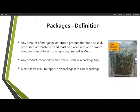So, package definition. Any amount of marijuana infused product that can be sold, transferred, or processed must be placed in containers having a unique tag created in Metrc. So if you're a transporter, you might see multiple boxes that are associated with one tag. It should be fine as long as they're all kept together. There are package limits that OMMA can speak to. But outside of that, generally speaking, if they're all together, that should be fine from OMMA. If you have any questions on that piece, those would be OMMA questions.